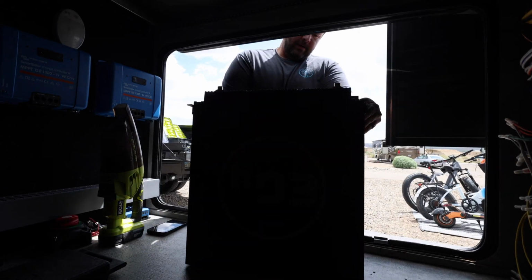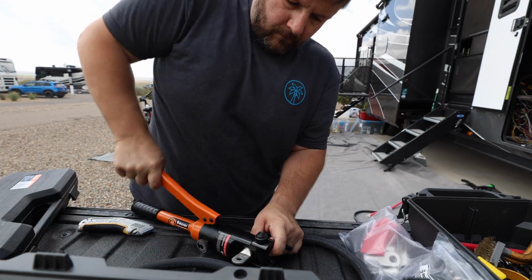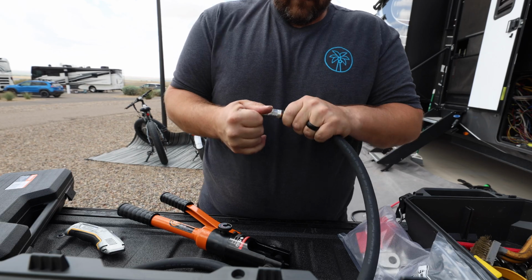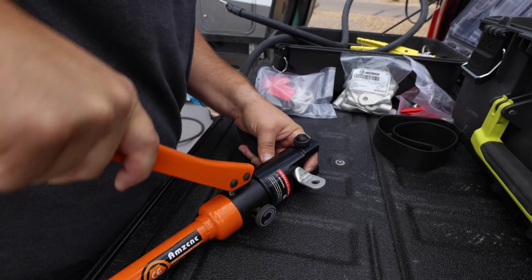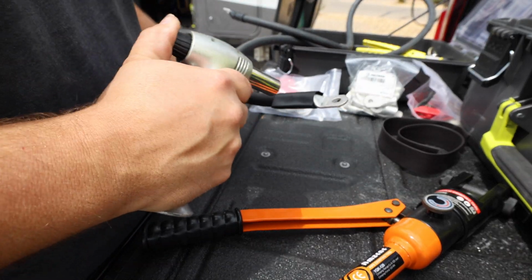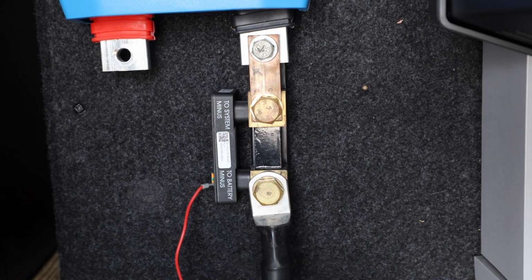Now here I'm actually making some cables, making the 4-aught cables that are going to go to the batteries. I won't get into the specifics of how you make the cables, but I actually bought this crimper on Amazon. And it's pretty easy to make them. You just want to make sure you have a good, tight, secure connection. Tug on it a little bit when you're done, and then make sure you're putting that shrink wrap on it and heating it up so that it just kind of glues it all together.